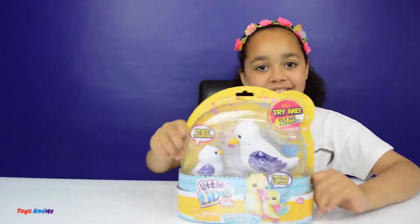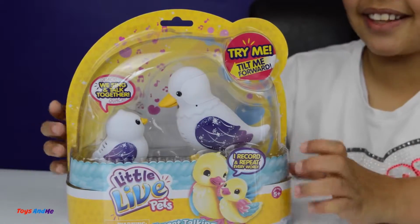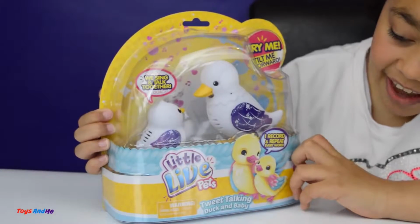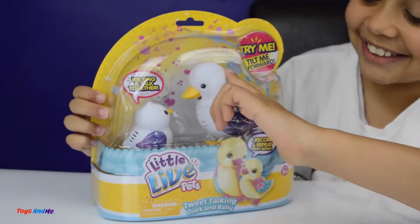It's so cute. Aww. This is a new Little Eye Pet, and it is a tweet talking duck and baby. It's so cute.